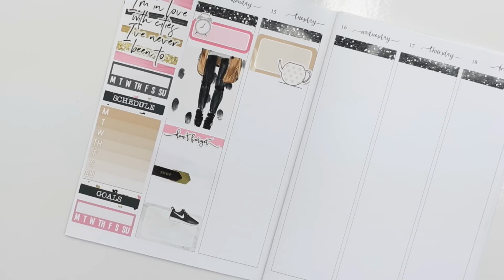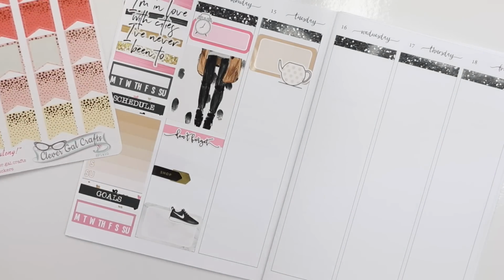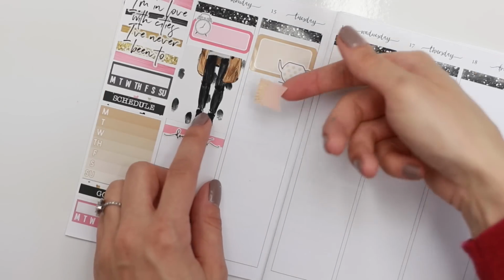But anyway, moving on to Tuesday, I started off with a half box and I pulled in that really cute teapot sticker from a $2 Tuesday from SadiesStickers.